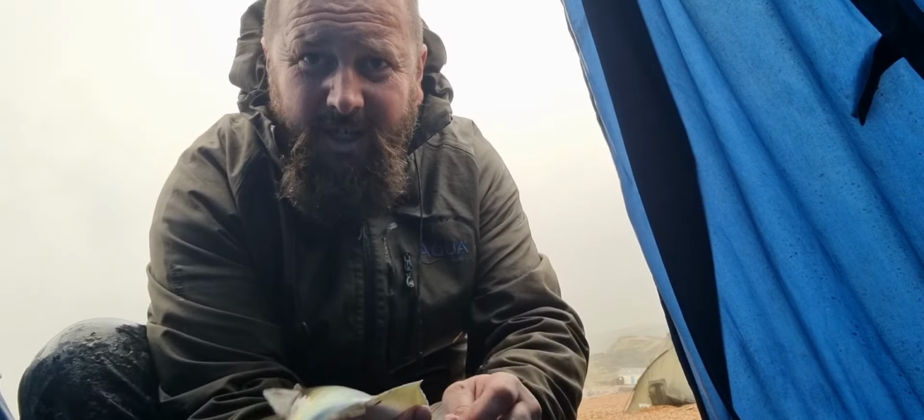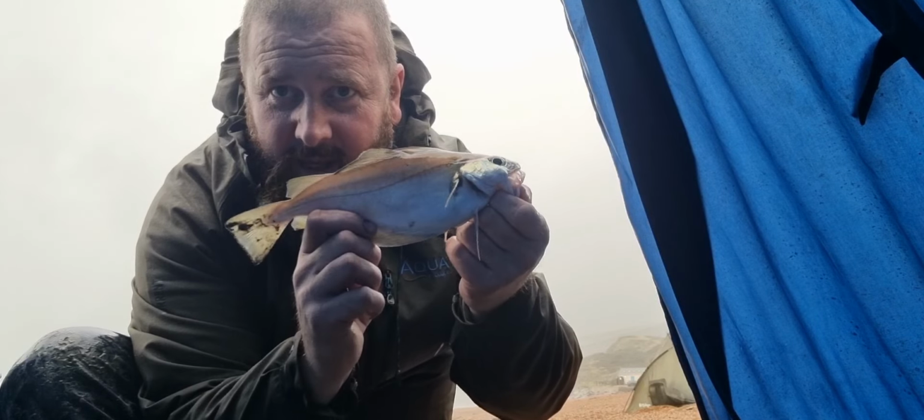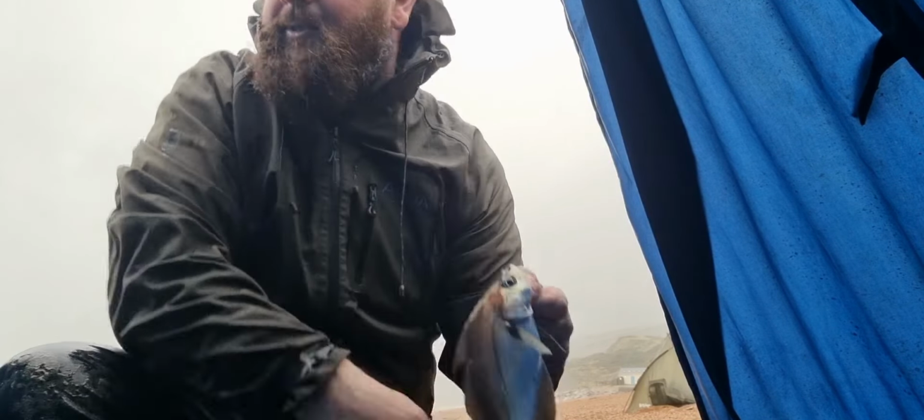Cracking little pouting. Get lots of these at home, but we don't get many big ones. This would be classed as a nice one back home, but hopefully we'll get something better than a pouting. Nigel's had a whiting, so we've had a couple of small fish between us. Yeah, happy days. Let's get this one back.